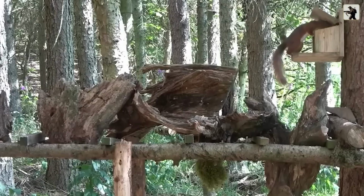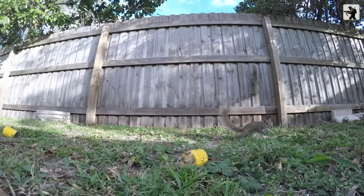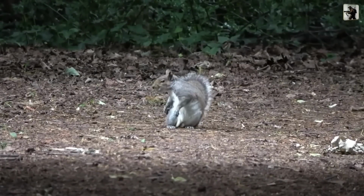Now let's dive into the fascinating world of squirrels, the most agile rodents I know, because they can destroy up to 1,500 pounds of crops in a month and cause power outages in some of the places they invade.